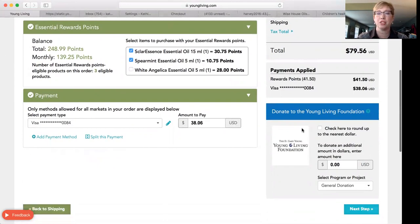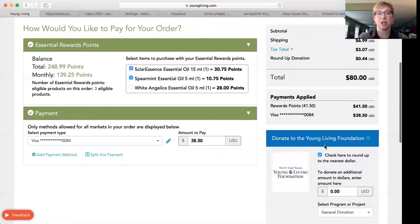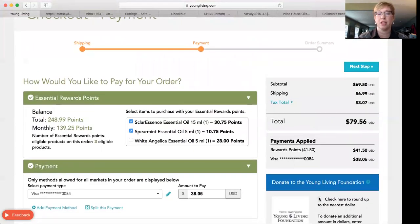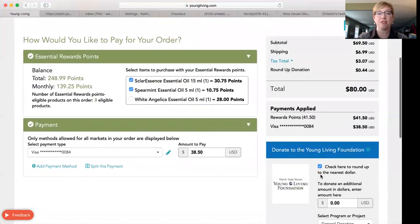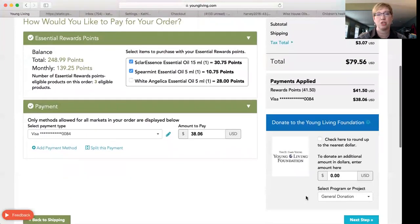And then I want to show you this too, donate to the Young Living Foundation. Right here, there's a little checkbox that says check here to round up to the closest dollar. And you saw my total before. Well, let's see. It was 79 something. Yeah, 79.56. And if I check it, it rounds it up to $80. So all it does is it gives some change. And if every person did that, I can't remember, Nikki Davis this year, it's a crazy amount of money. It's great. And it supports all of the foundations, organizations that Young Living has chosen that are all amazing. So I just wanted to make sure you guys know about that.